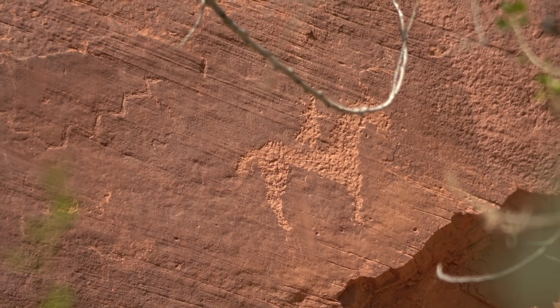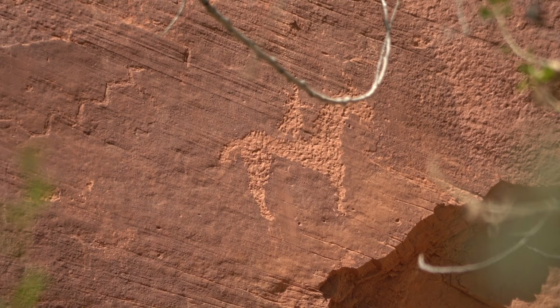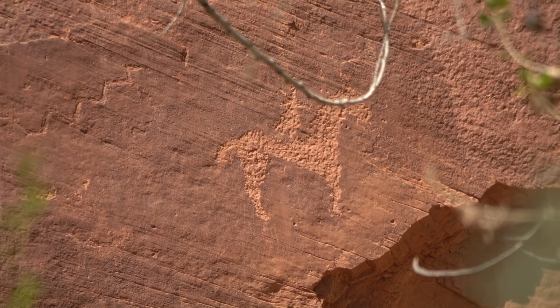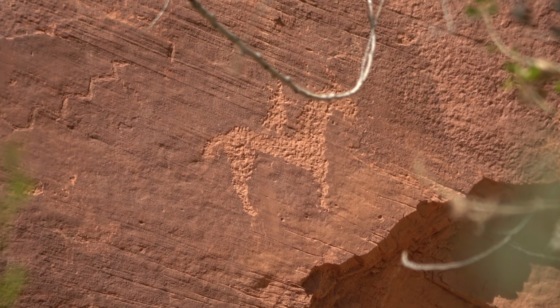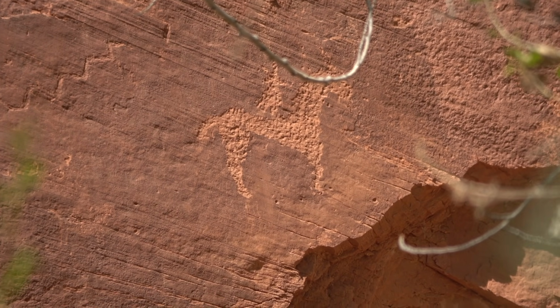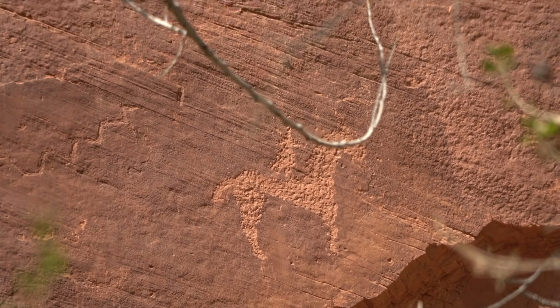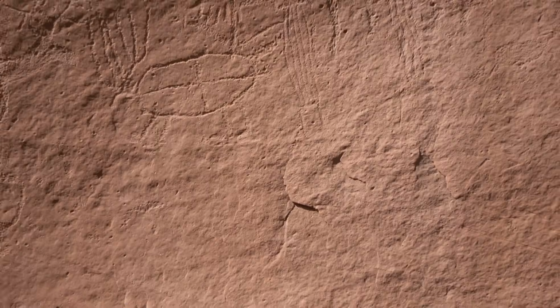Okay, this one looks like a person riding a horse. And unlike those other images, you can see the desert varnish has not reformed over it. So not only because it's a person riding a horse, but also because the light rock is shining through underneath, it's clearly a much more recent image, where again, these up here are much older.